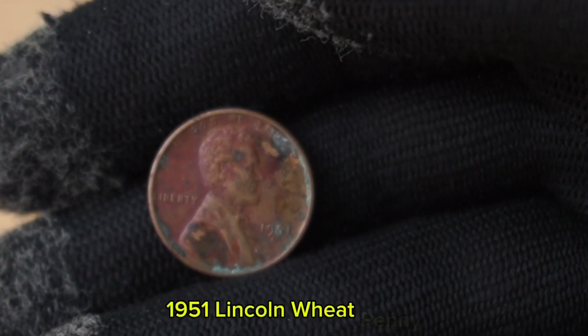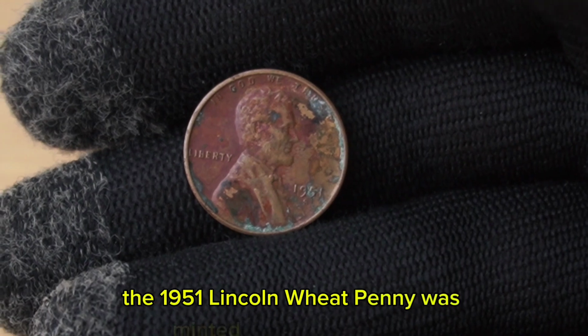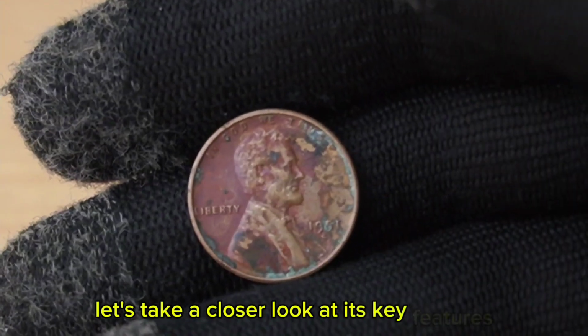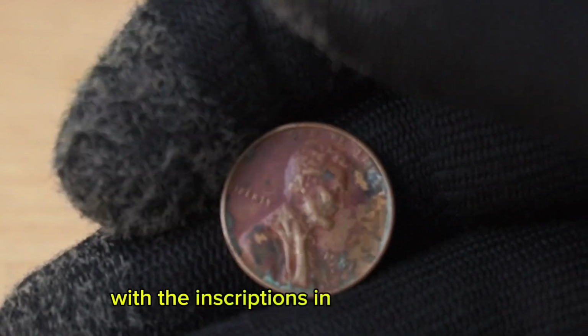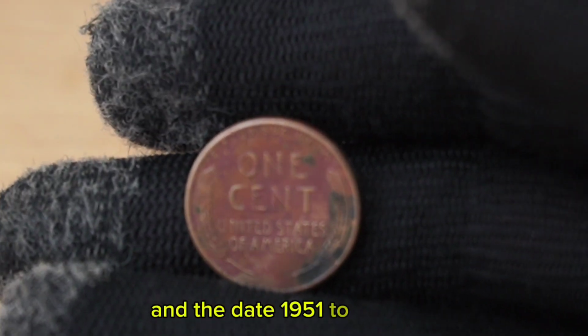1951 Lincoln Wheat penny. The 1951 Lincoln Wheat penny was minted in 3 locations: Philadelphia, Denver, and San Francisco. Let's take a closer look at its key features. On the obverse, we see Lincoln's profile, facing right, with the inscriptions "In God We Trust" above, "Liberty" to the left, and the date 1951 to the right.